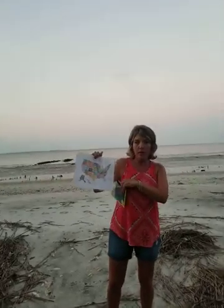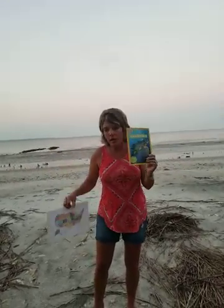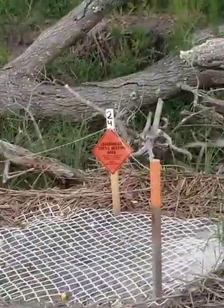And today we're going to read a book about sea turtles. Because here in South Carolina, right now, it is Loggerhead sea turtle season. So the Loggerhead sea turtles are coming up out of the ocean and they are starting to lay their eggs on land. So here's one of the eggs, or one of the nests.